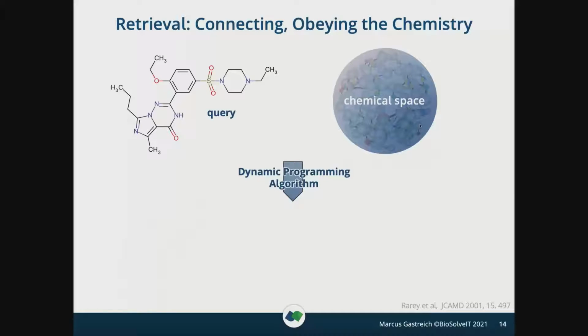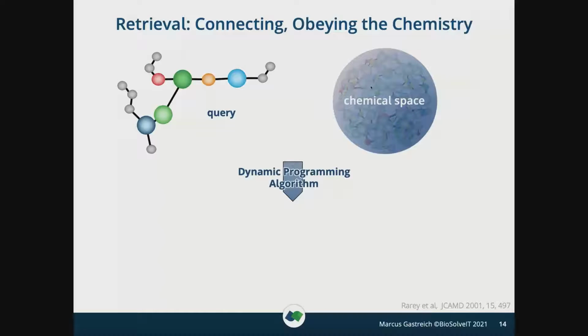But how will this work when we actually operate in chemical space? Well, here's a query molecule, and there is a chemical space on the right-hand side, and it's full of fragments and the compatibility rules there. And then we use something that some of you may be familiar with from protein alignment. It's called dynamic programming. It's a deterministic way of navigating through a matrix or hypercube of possibilities. Essentially, we transform the query into a feature tree, and now we cut it up into pieces, and from the chemical space, we take fragments that we align to the respective best fitting parts in the feature tree, obeying the chemistry, the compatibility matrix that I showed you before.